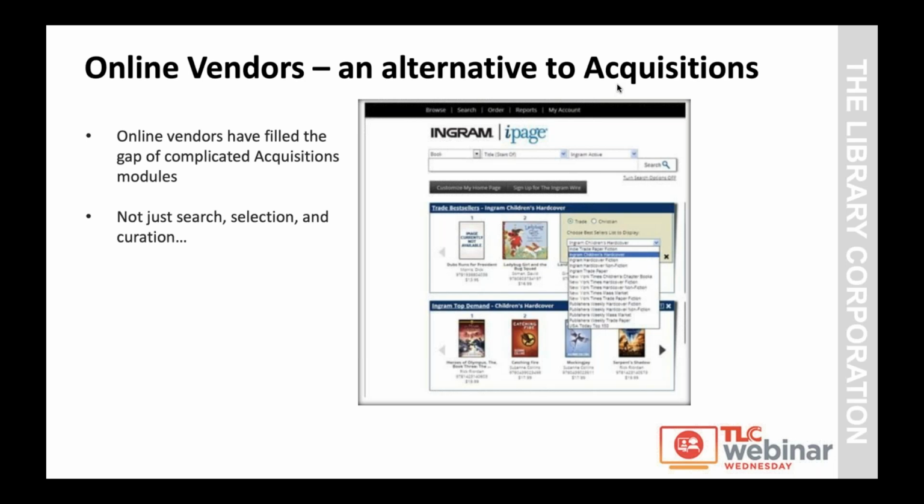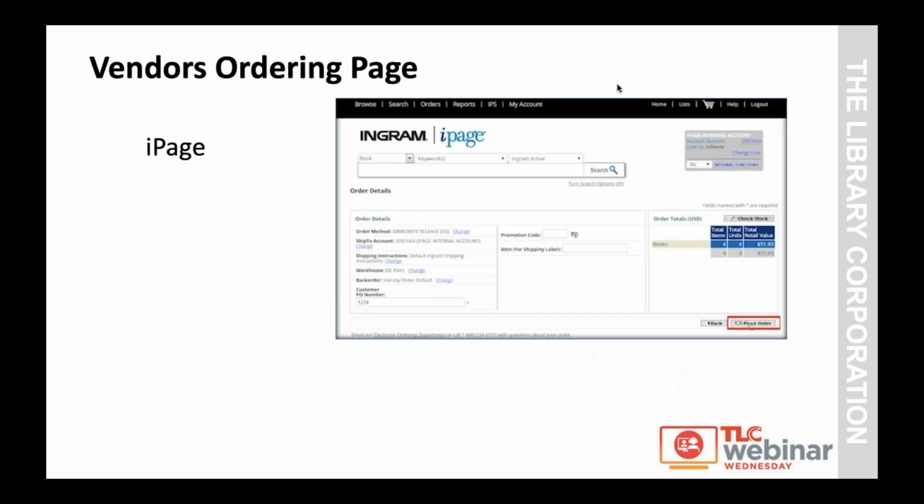And so it's not just search, selection, and curation. Here's an example of iPage here, where, again, most of those vendors are offering those types of things. But it also offers things like fund accounting and collection information. You can absolutely add that information at the point of order when you're online with your online vendor. So let's look at that.